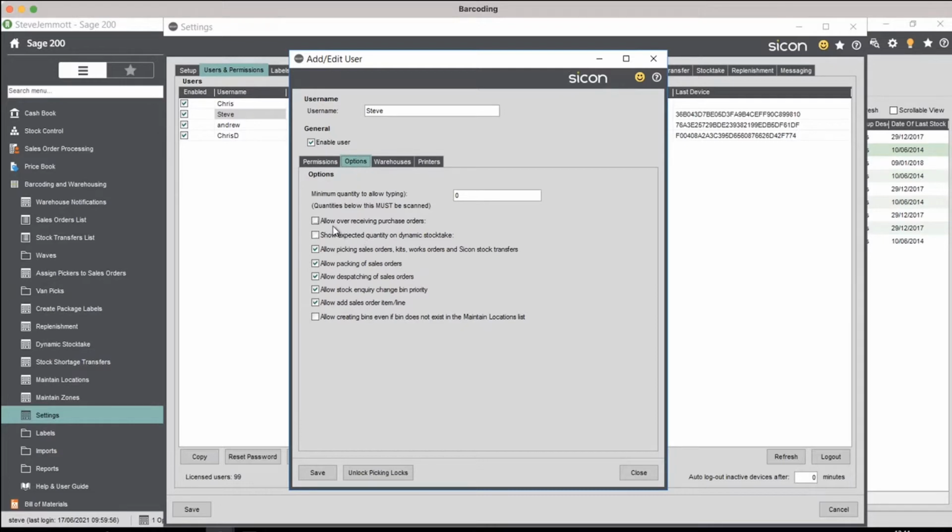Some specific user options. This one I'll always point out. I'm not allowed to over receive a purchase order in my demonstration today. So the system won't allow me to do so. If there were 12 instead of 10, I'd leave that line alone, and then Ben, who's my supervisor, would have permission, could then receive that in and do a check, even down to how many do you want me to scan before I can start typing on the screen.